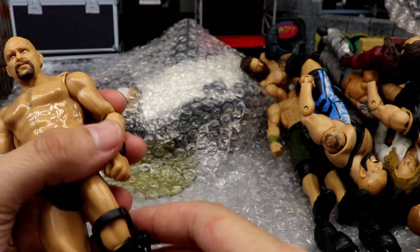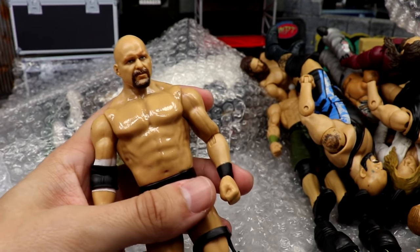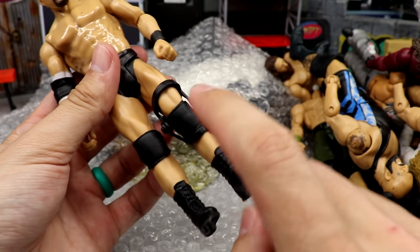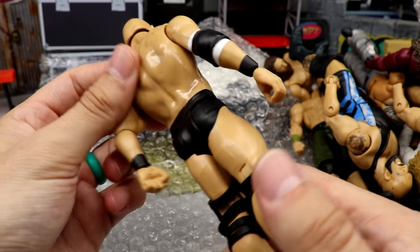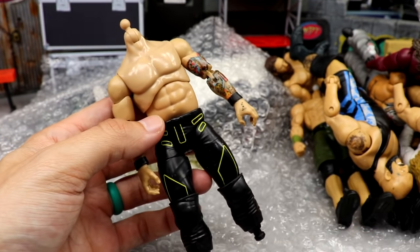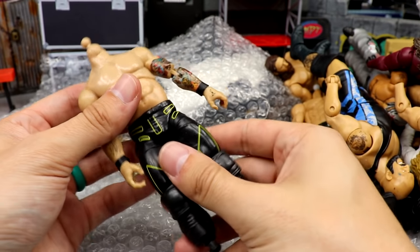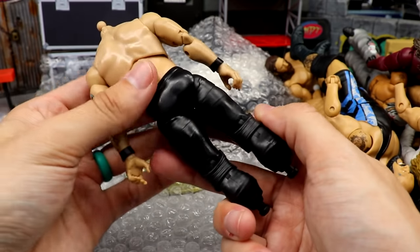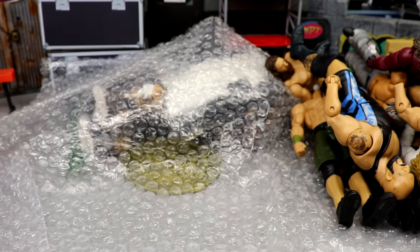Next up, we have the Championship Showdown Pack Stone Cold Steve Austin. I think it came with Kane, if I'm not mistaken. Almost knocked the camera down, but got a nice knee brace on there, good knee pads on there, pretty cool fix-up there. We have a Chris Jericho Unrivaled 6 base body here, so I guess I could throw around some extra Chris Jericho parts and mix and match and make a fix-up Jericho or a custom or something like that, so that's pretty cool. Unrivaled Series 6 Jericho.